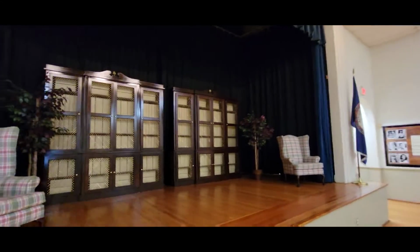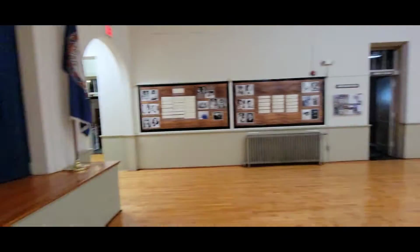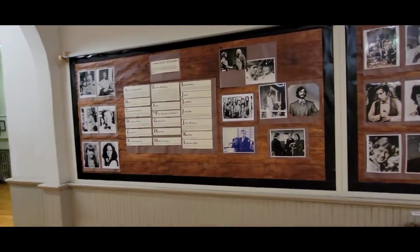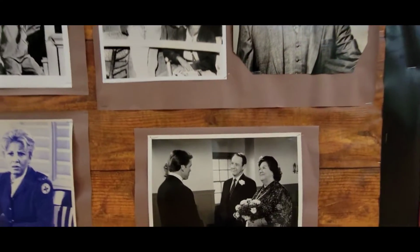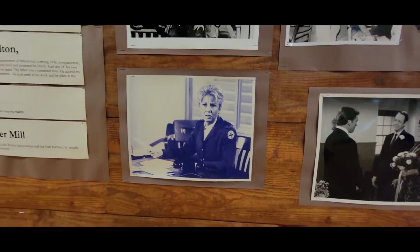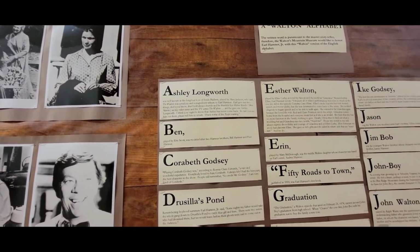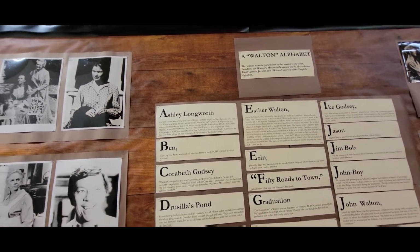They said something about this is the old school. Earl Hammer's old school. There's so many different pictures on the wall of people that played on the show in different scenes. There's Olivia. Ashley Longworth. Remember Ashley Longworth? It was one of the Baldwin sisters. It was always waiting for Ashley Longworth to come back.